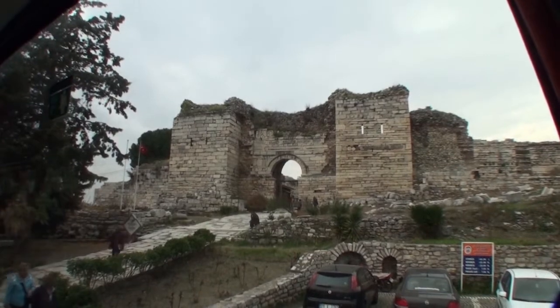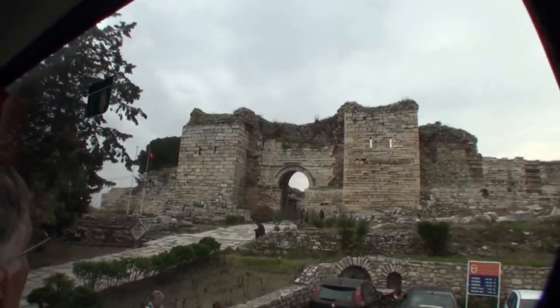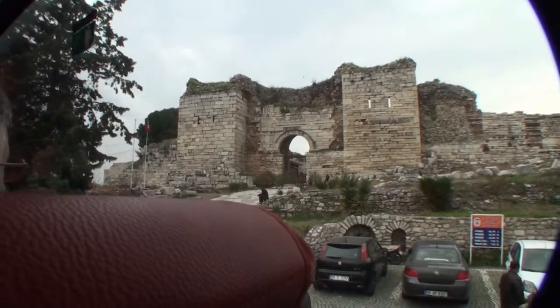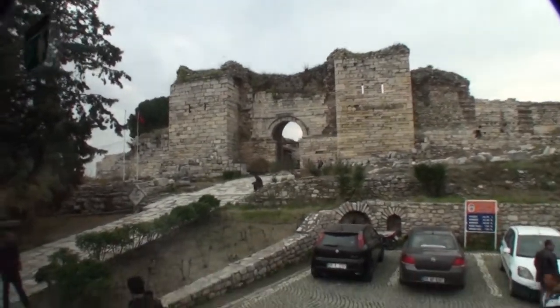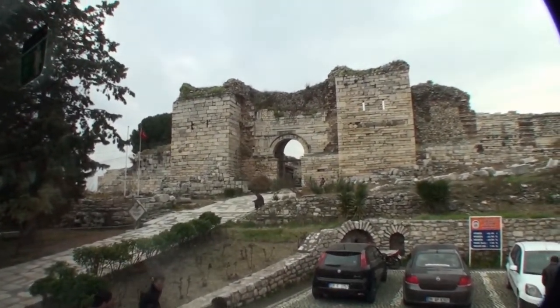Take a look at the castle, take a look at the gate. And also, I'm going to point out another mosque. That mosque, the stone, everything comes from Ephesus III. Okay, so to be able to build those structures later on, they got the stone from the ancient city Ephesus III. Let's leave the bus here and take tickets from Sedat.